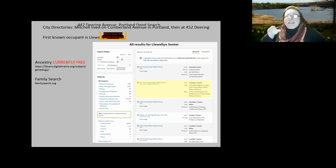Actually, it's the algorithm that the database uses brings up, after it runs through all the ones that it thinks are the most exact, the ones that it thinks are the next most exact. So it would bring up Westbrook or Falmouth or Cumberland or other places in Maine, and then it will go to like New York, New Jersey, or other communities. So the algorithm is pretty good in this. So even if you're typing in Portland and it was really Deering or Westbrook at the time, you're likely to see the right return. So here you can see there's a 1910 census record for Llewellyn Center.